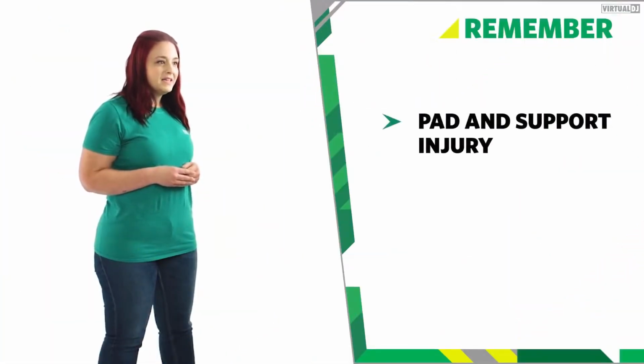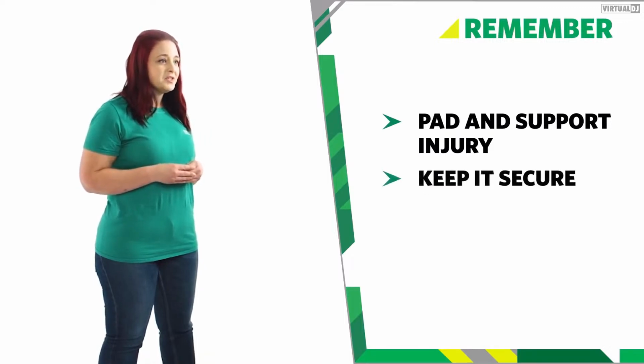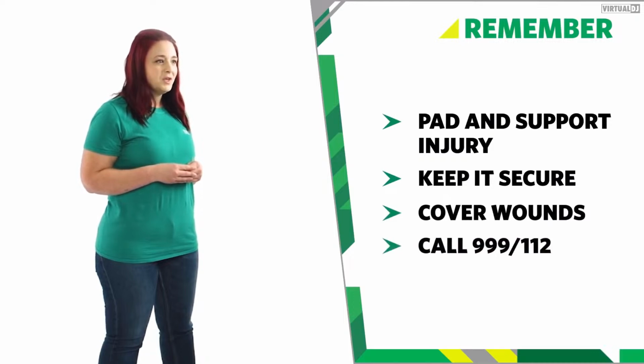So remember, pad and support the injured area, use a sling or triangular bandage to keep it secure, cover any wounds, call 999 or 112. And that's how you treat someone with a fracture.